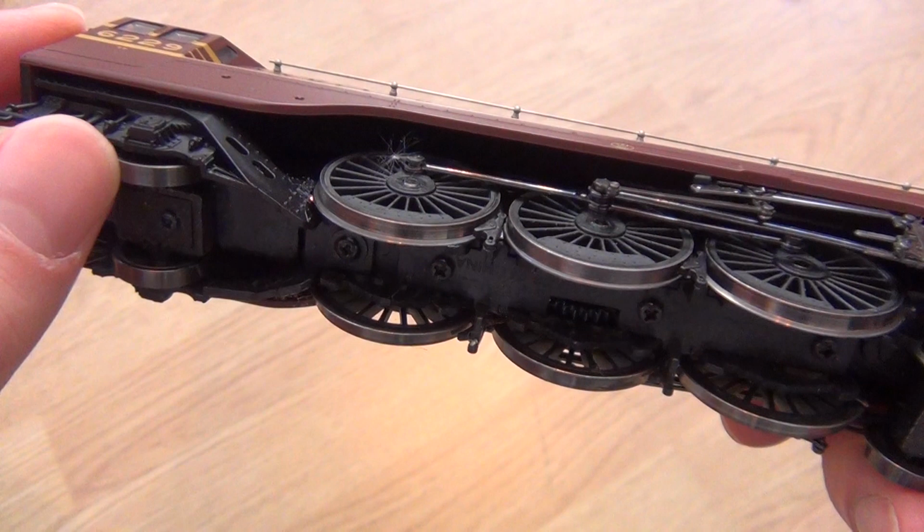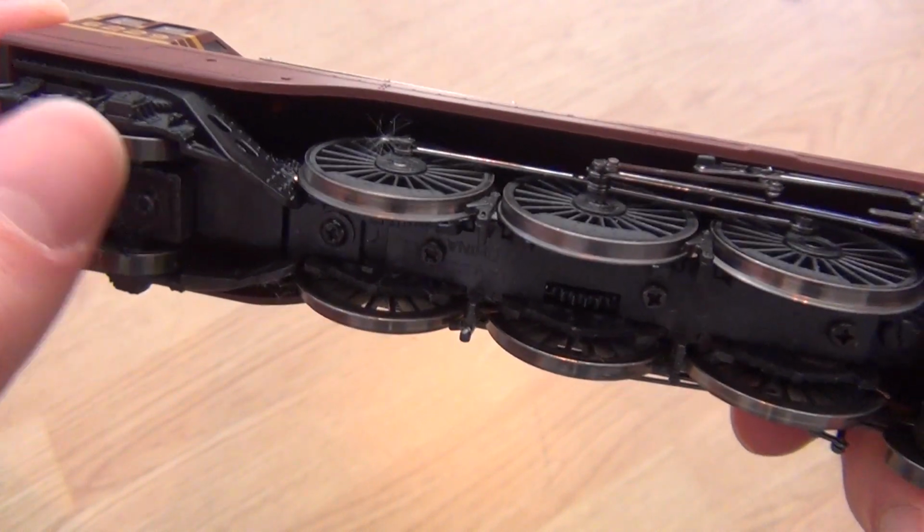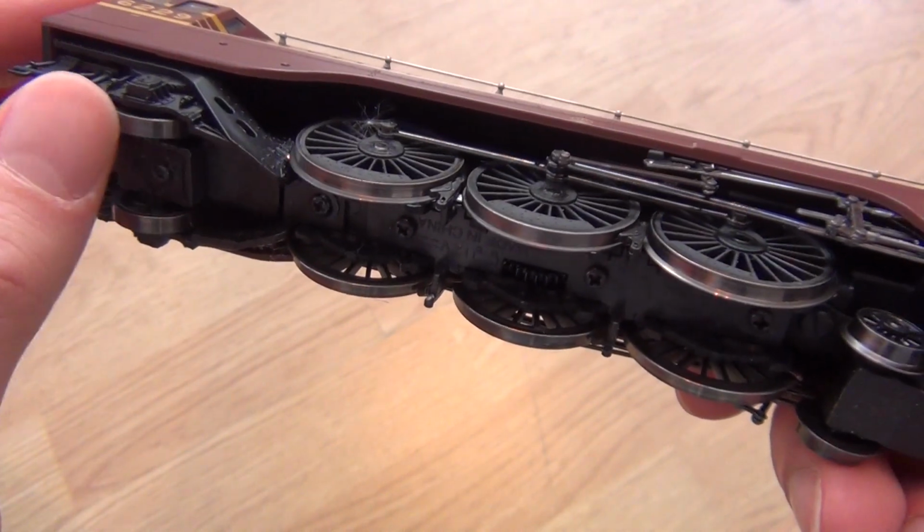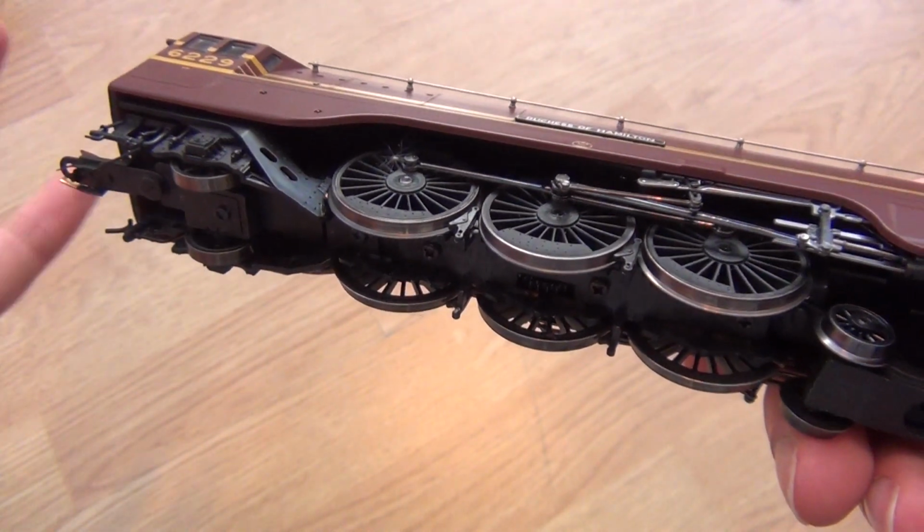The back wheels there are flat, you'll notice, and that's they're flangeless, I should say, and that's to aid in going around quite tight corners.